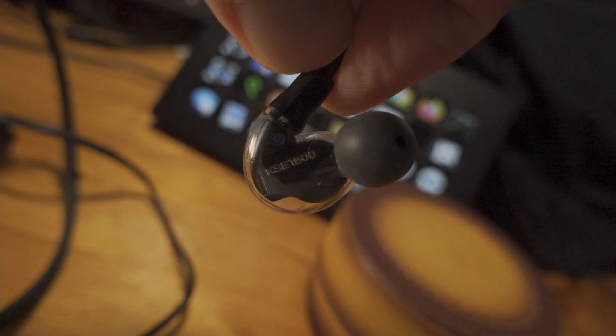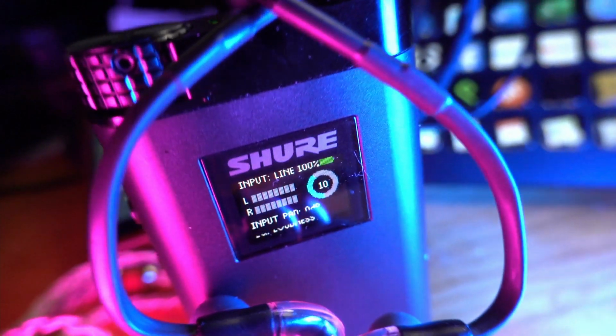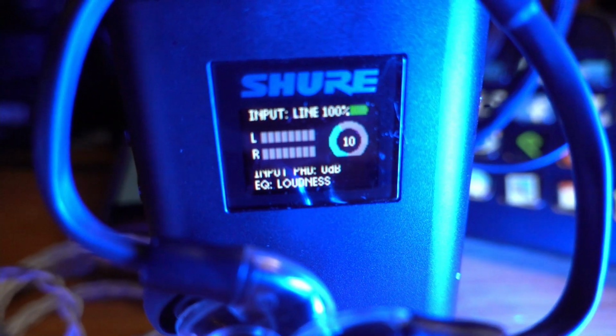I give these to my friends and their expressions are priceless. Make sure to buy the 1500 and not the 1200. The 1200 doesn't have any EQ to help boost the bass. The KSE 1500 comes in at a lofty $3,000. Though you can find them on the used market for around $2,000. A good used set is worth every penny.